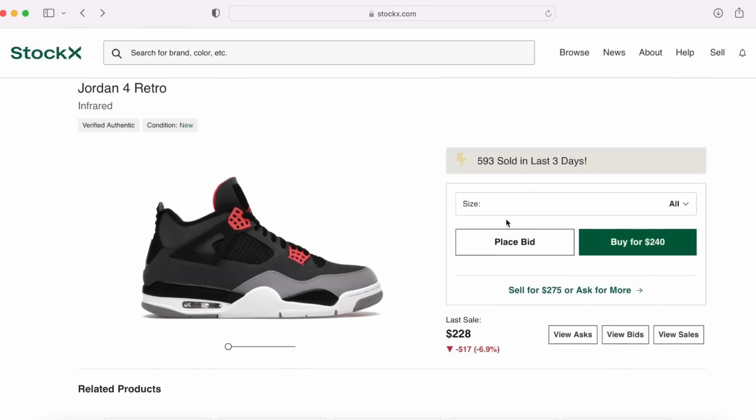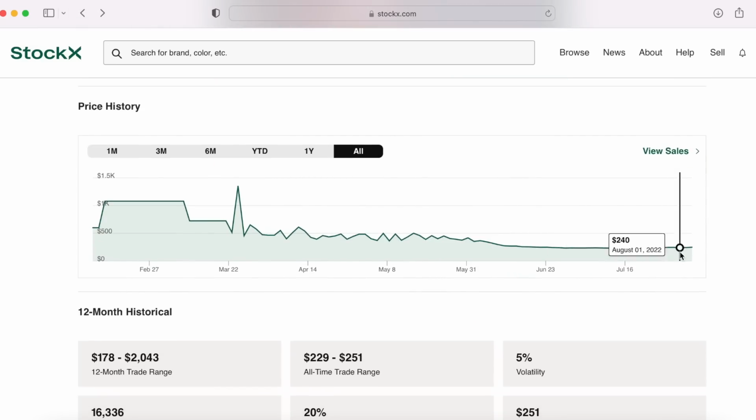So with some of these investments, you have to be quick. And like I said earlier too, I stayed away from men's. I saw a lot of these, they have had no change in price for the last 2 months.